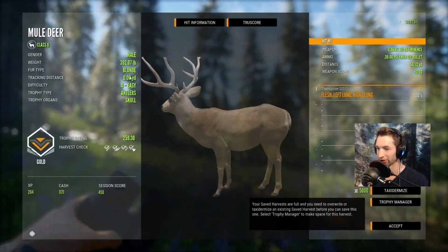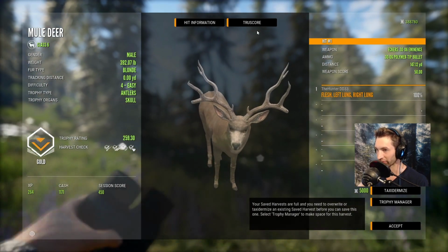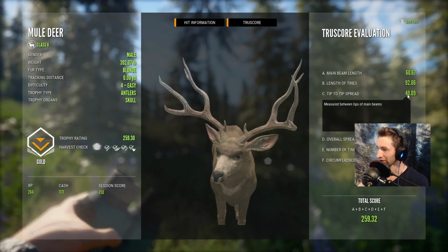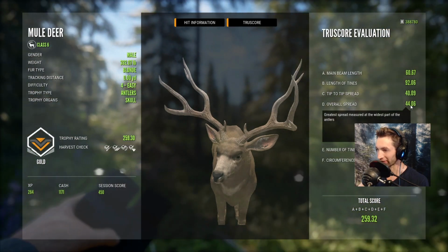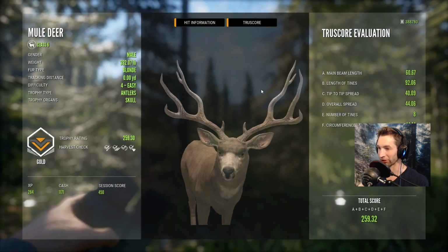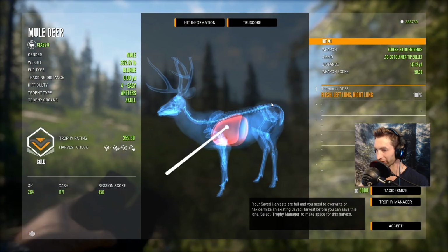Let's pick him up. And that's going to be a 259. Double lunged him at 147. But he's going to have probably a 40 inside spread on that thing. So actually a 44 inside spread. That's the giant muley buck right there. 259. Beautiful buck. We'll take a look at that shot.